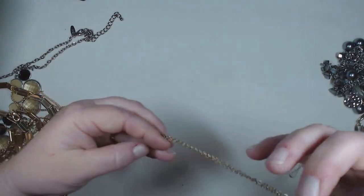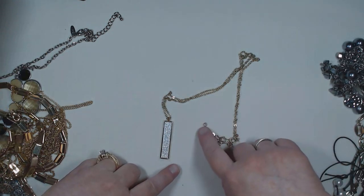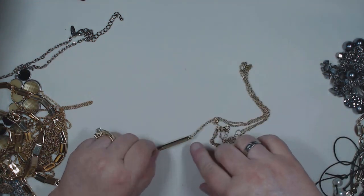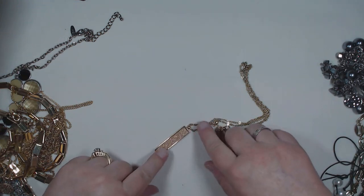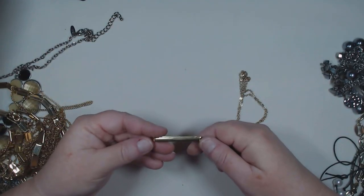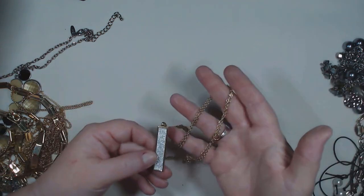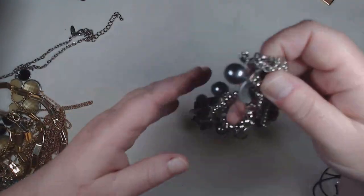Okay, no mark. Okay, nice long necklace. It has the little rhinestone here at the end. We have the silver finish, like the silver diamond sparkle on the one side and the champagne sparkle on the other. Okay, you know what? It looks like it's in pretty good shape other than a little bit of scuffing right there. But still very wearable. I don't think anybody would notice that.